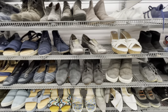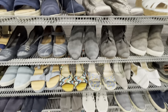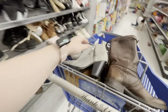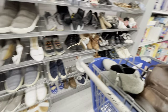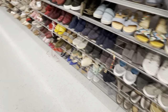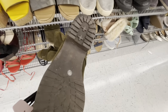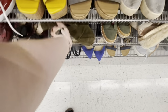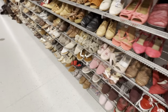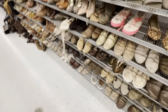So they definitely marked those up, but we might be able to get them half price. I'm pretty sure it's red. If it is, then we will get them half price, but I don't think they have an orange. No, that's definitely red. Okay, let's just do a quick little slow walk back through. Dolce Vita. See what we missed. And by we, I mean me.